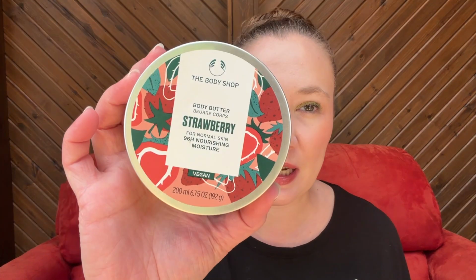They are now back, so I don't feel like I need to save any of them. They do tend to go bad more quickly than Bath & Body Works in my experience. So that one, I'm glad it is done as well. Then we have one more body butter.